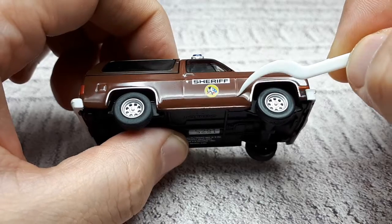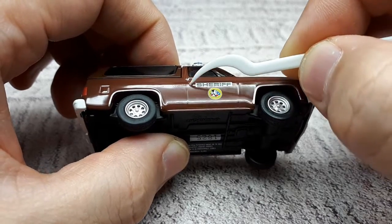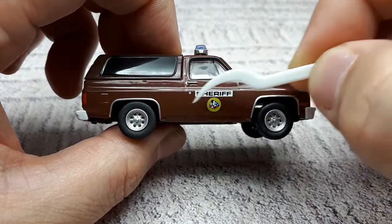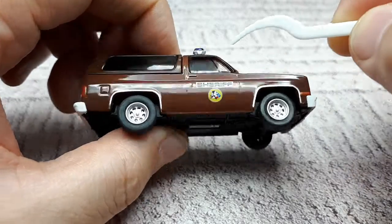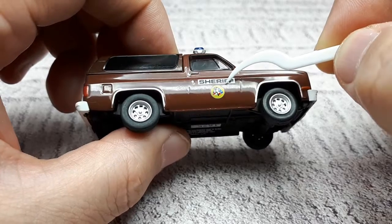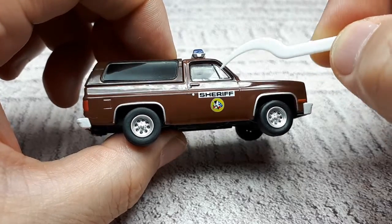Unfortunately, the doors almost vanished. The paint's so thick here. It's kind of hard to see from the side. It's like there's no door panels. But from here, you can see a little hint of it. Greenlight is good with the tampo printing. It's not a decal, so that's nice.